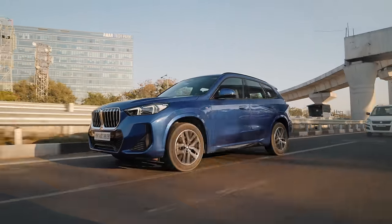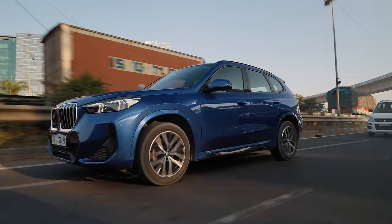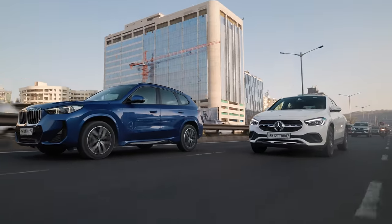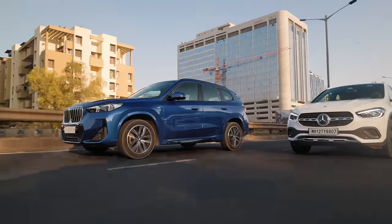So that is a little bit of a disappointment, but it's still okay to drive. It's fun to drive if you want to drive it like that, but again, it's not meant to be like that. You have a sports mode with DSC off and all of that stuff, but it's front wheel drive, so I don't know what you would do with it. But it's actually a very weird thing because the GLA is actually the sportier one. This is the more comfortable one.